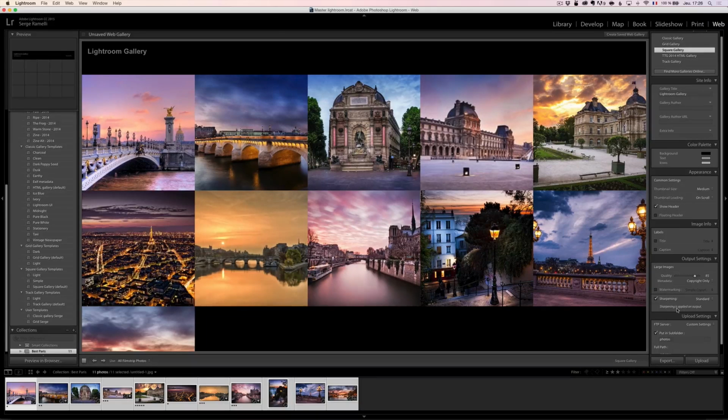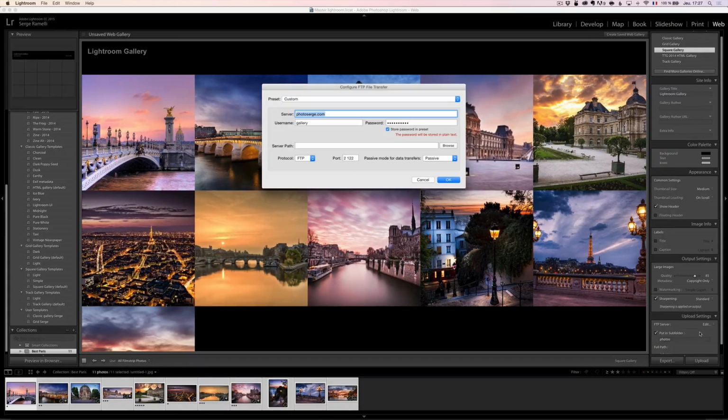Now, this is where it gets a little bit tricky. For this to work, you're going to have FTP codes. What that means is you have a website and you have access to that website with a login and a password where you can load some web pages. Okay, now I'm going to go to edit my custom settings, and here is my FTP data. What I'm not going to show you for confidential reasons, of course, but basically FTP data is one website. It's a web address, okay? Then it's a login and a password, and then eventually a server path, but I would leave that empty.